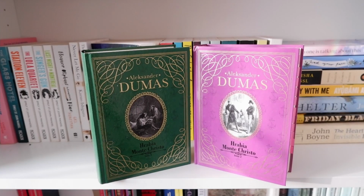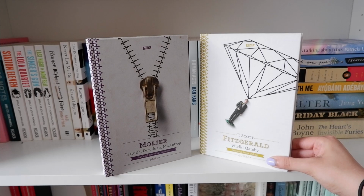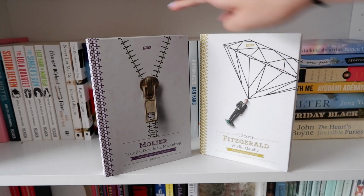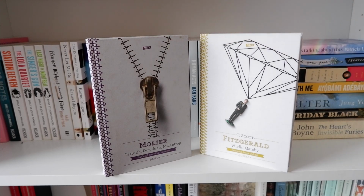Here we have The Count of Monte Cristo by Alexandre Dumas in 2 books. Also in 2 books or tomes we have The Brothers Karamazov by Fyodor Dostoevsky. This is The Great Gatsby by F. Scott Fitzgerald, and this is a collection of plays by Molière. We have Tartuffe, Don Juan, and The Misanthrope. I don't know how to pronounce that, but there you go.